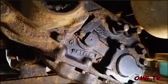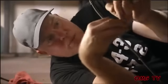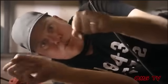Let me remind you what we got going on here. The Dana 20 has a really awkward shifter arrangement on it in this thing. There is a hole in the case, and a tube slips into that hole and is retained by a couple of bolts. The tube sticks out about that far and is the mount for the shifter.